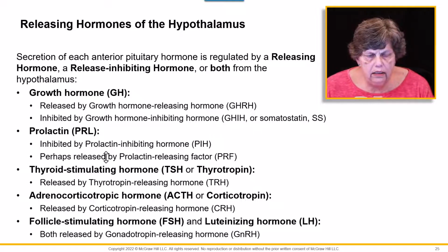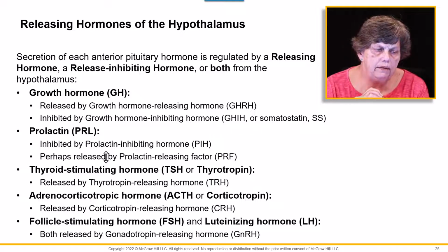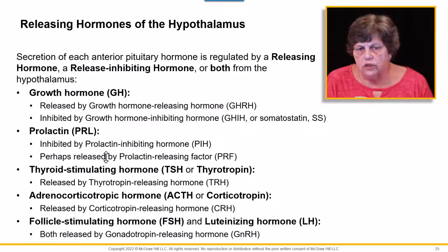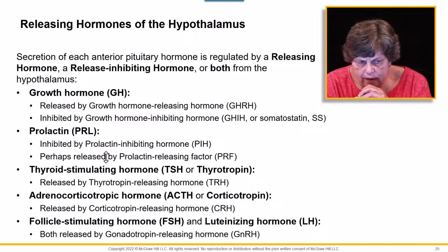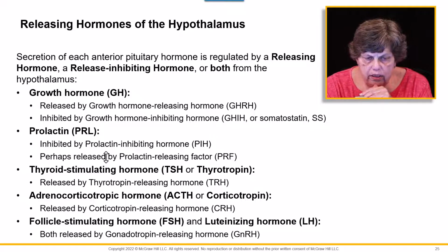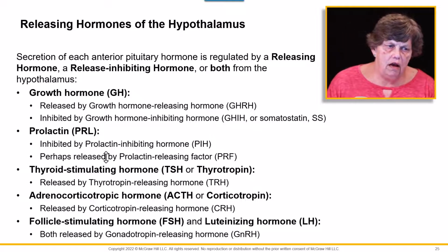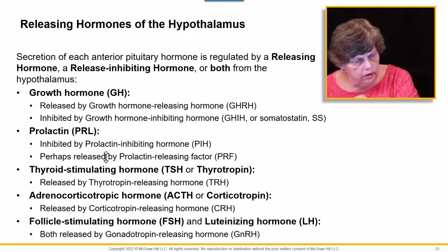Prolactin, again, it is inhibited by prolactin inhibiting hormone. The stimulation is just the suckling or the oxytocin that causes that to be released. But they think that it's perhaps released by this prolactin releasing factor. Thyroid stimulating hormone, we just talked about this. I said the thyrotropin releasing hormone that's in the hypothalamus causes the release of TSH, which then will go to the thyroid gland.